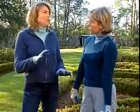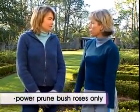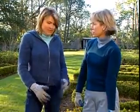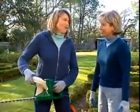And we should mention, you don't do this on all rose bushes. No, we want to do this just on the bush roses, the floribundas, polyanthus, any kind of bush rose. Okay. With hybrid teas, you go back and do it by hand. Okay, well, let me give this a try. This looks too fun. Okay? I hope you don't have to replace these when I'm done.